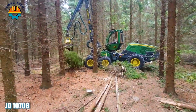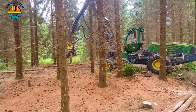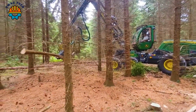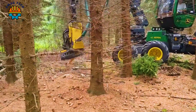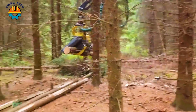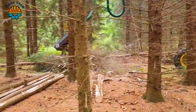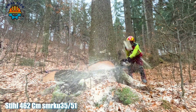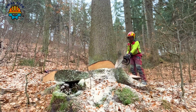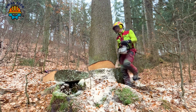The J1070 Cutter is a powerful logging machine equipped with advanced technology that easily moves in dense forests, demonstrating its logging capabilities. The Stihl 462 chainsaw, equipped with precision and fast speed, can handle wood quickly.